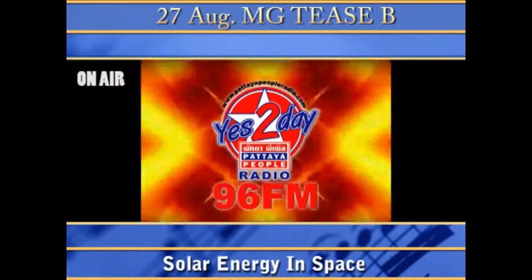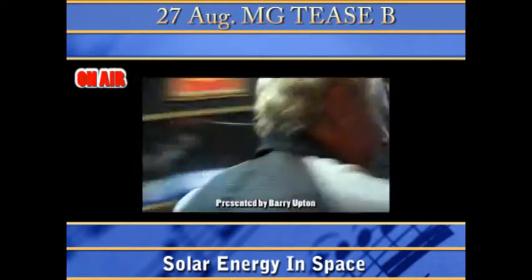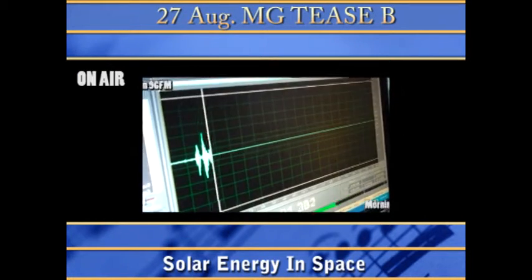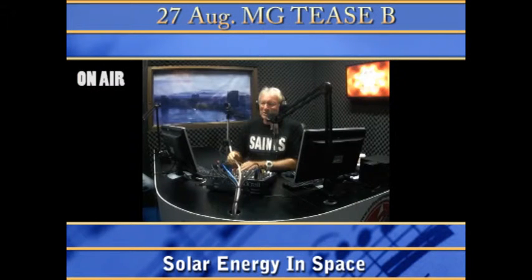Now, energy is something that everybody needs, and it looks like we could be having all our energy needs met very, very soon by NASA. A cocktail glass-shaped satellite that could provide a third of the world's required energy by 2025 is now being developed by NASA.